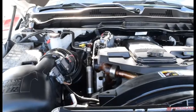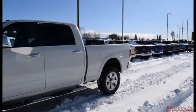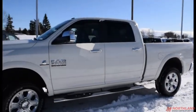And there's our 6.7 liter i6 Cummins turbo diesel engine. Well, that does it for my walk around video of the 2016 Ram 3500 Laramie.